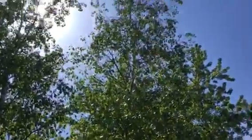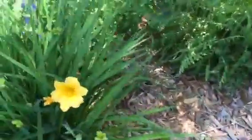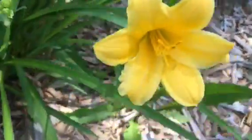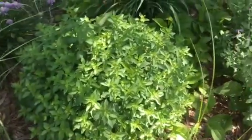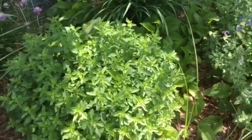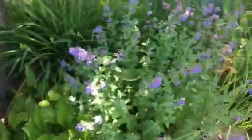Oh, that birch tree got tall. Okay, let's come down. So, more Coronation Gold Yarrow. Oh, here we go. The pretty little yellow daylilies. I forget the name of them. They're not Stella d'Oros. They're another type that are supposed to come back. There is my ornamental oregano. I have one at the other end of this bed. And that gets beautiful deep purplish, reddish blooms on it later. More catmint.